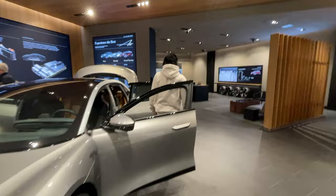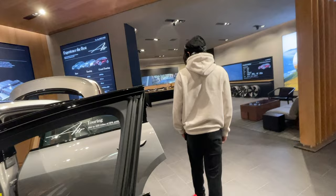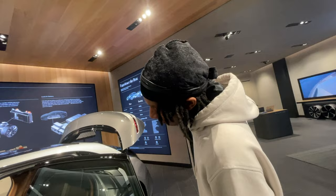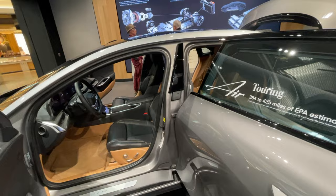As you can see, Zay's head is all up in this car right now. These wheels are kind of big too. How does the door work? 384 miles to 425. That's shit on a Tesla. Can you actually go in and sit down though? No, this is crazy. Nah, you still gotta sit down, bro. You still gotta go ahead and sit down. We gotta take turns sitting in.